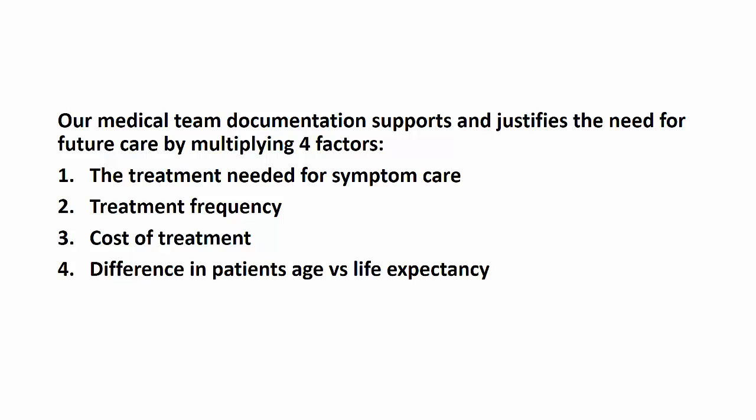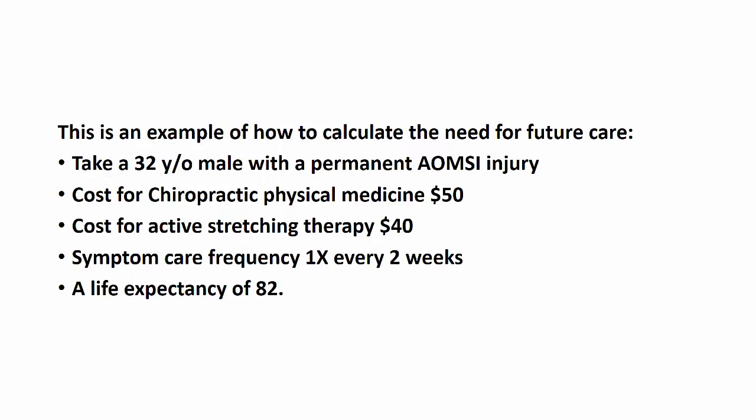Our medical team documentation supports and justifies the need for future care by multiplying 4 factors: the treatment needed for symptom care, the treatment frequency, the treatment cost, and the difference between the patient's age and life expectancy. This is an example of how to calculate the need for future care. So if we were to take a 32-year-old male with a permanent LMSI injury, the cost for chiropractic physical medicine would be $50. The cost for active stretching therapy would be $40. Symptom care frequency would be established maybe at one time every 2 weeks with a life expectancy of 82.